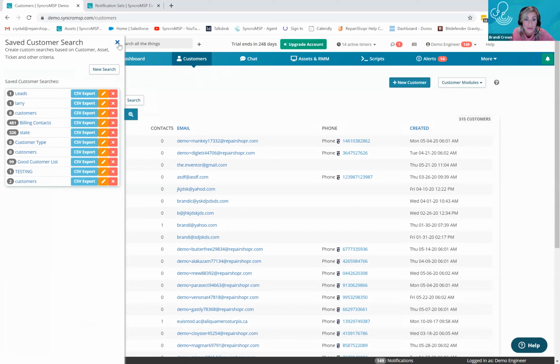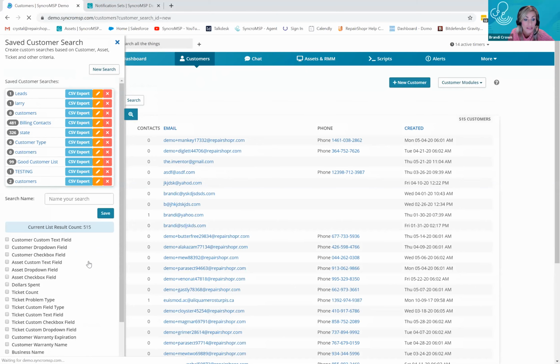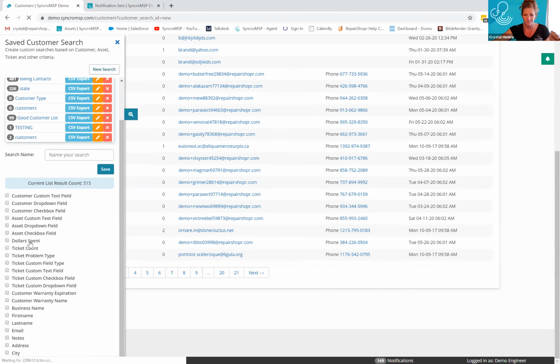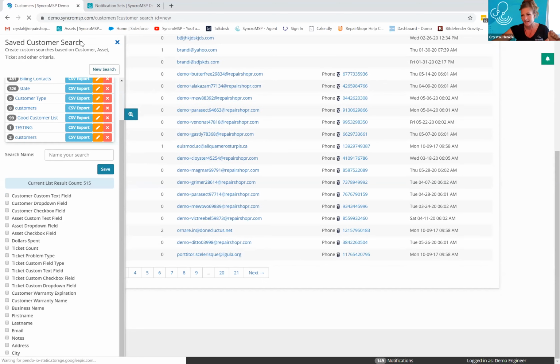Because you can do it based on a certain number of dollars spent even. You can set up your customers that way. That's one of the search options. You can do it by tickets and ticket count, dollars spent, so you could do the most active customers and that kind of thing. Or a customer drop down field: if you make a selection like VIP customer, just filter by those as well. And you can also send out mass mailers based on those. See, look at that, full circle.